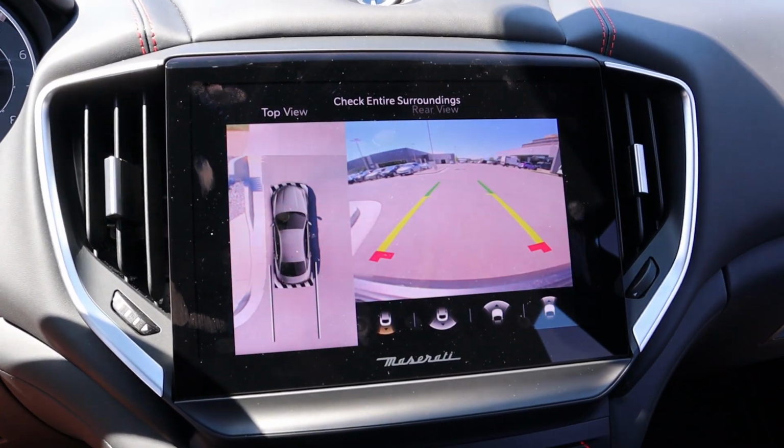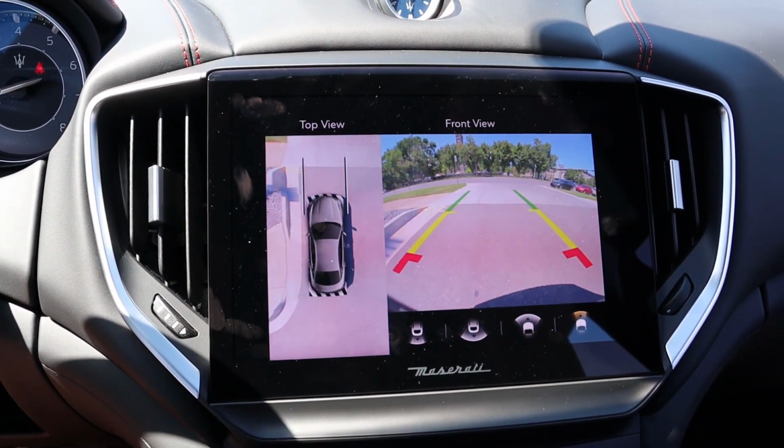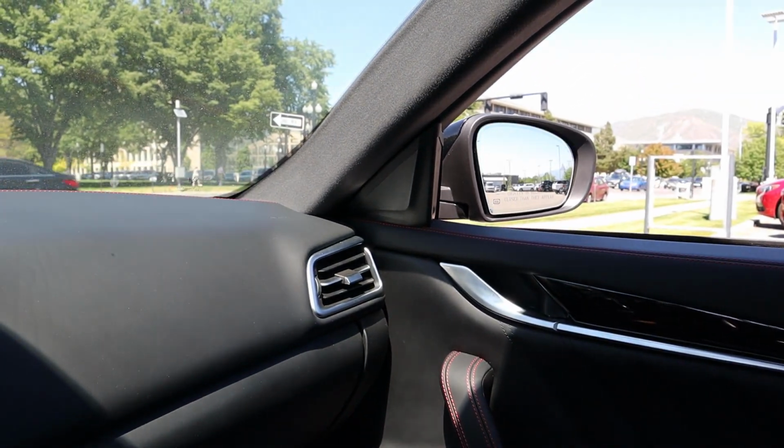Pop it into reverse first. Notice we've got a backup camera, and then notice you can go through a couple different viewpoints, and then you do get that bird's eye view. So from a parking perspective, it's great, and the mirrors do tilt down in reverse.